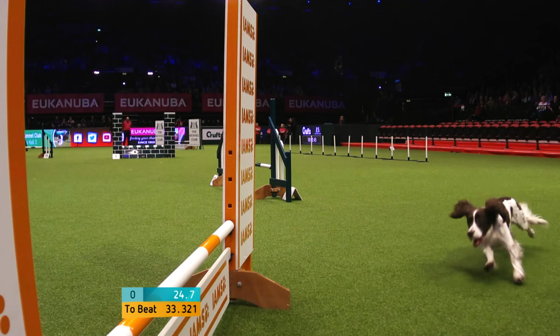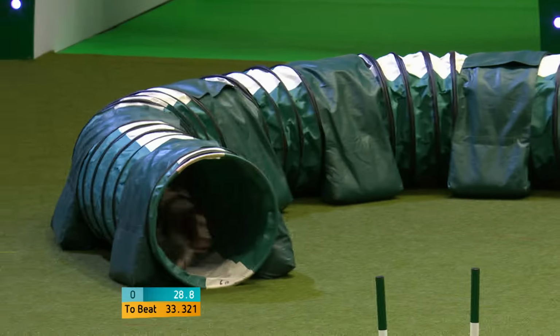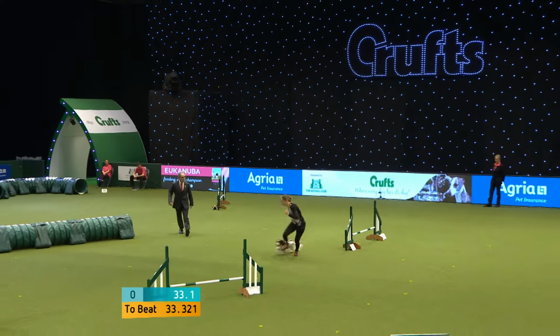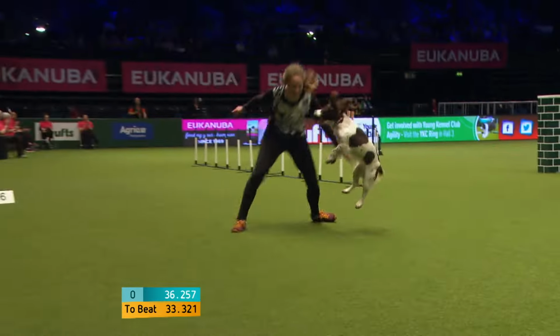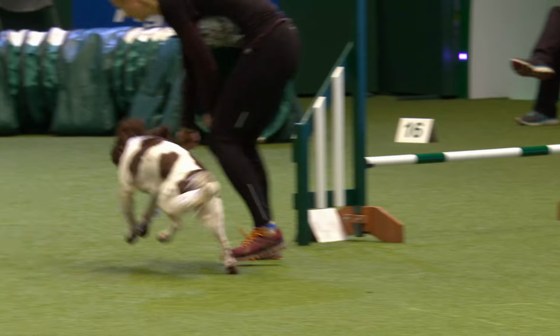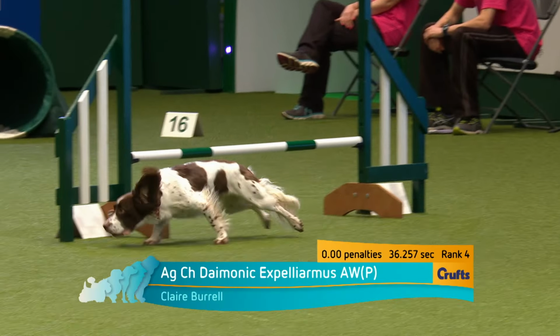Here we go. Into the arms jump, down to the tunnel. Into the final line. Round the back of 18, 2 to go. One more. Oh, managed to keep straight. 36.257 goes into 4th place. Well done. Just getting in a bit of a pickle there on that turn, but managed to recover it.